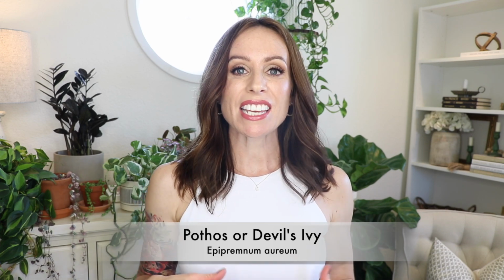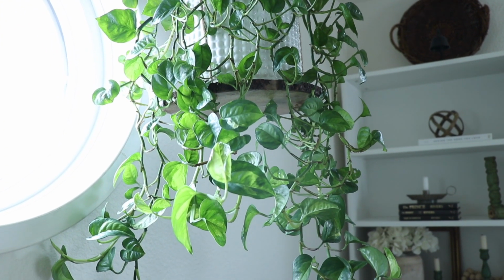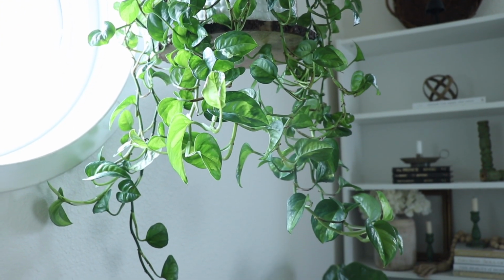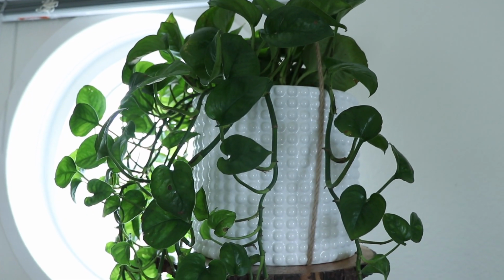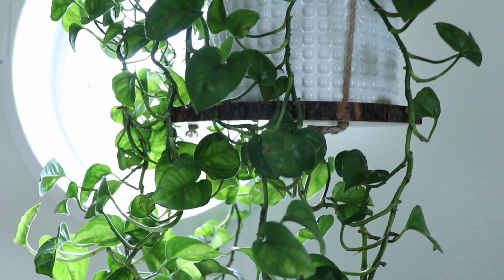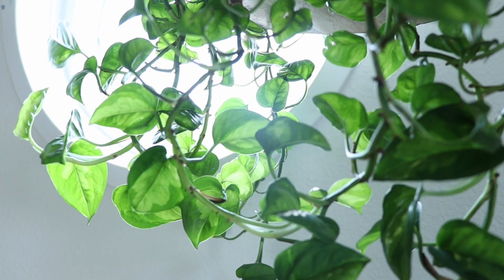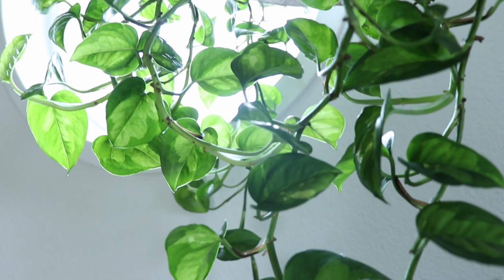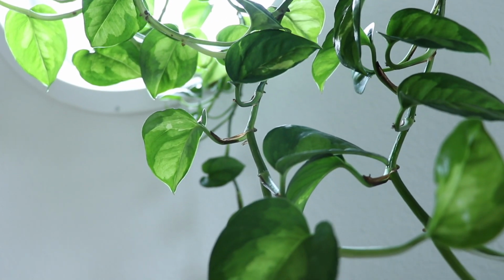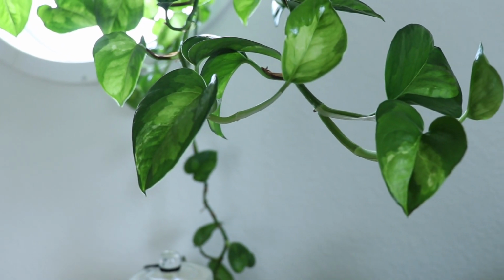Pothos are an easy care houseplant. They are a vining, trailing type of houseplant. They look beautiful hanging, but they also look great displayed on a shelf and just kind of draping down. You'll see a theme here with a lot of my houseplants. There's a certain type of aesthetic that I like. I like how a pothos looks dreamy, whimsical, romantic. It adds a lot of interest to the space. It adds texture, if you will. I just love the look of this particular plant.